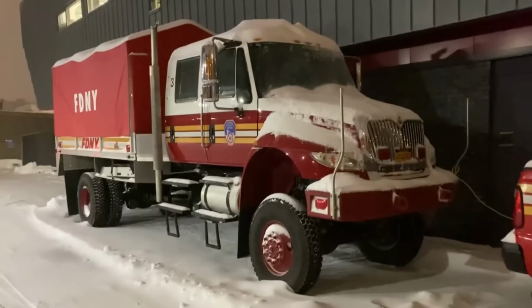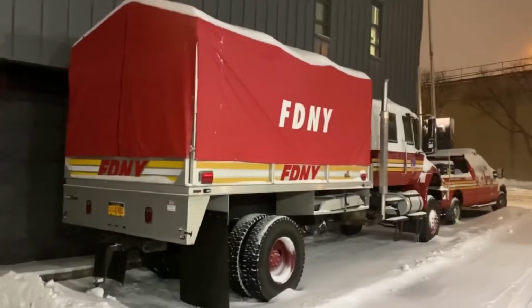Here's a look at high axle 3 when it was put in service a few years ago for a snowstorm. It's been a while for an over 8-inch snowstorm, but this was the last one here.